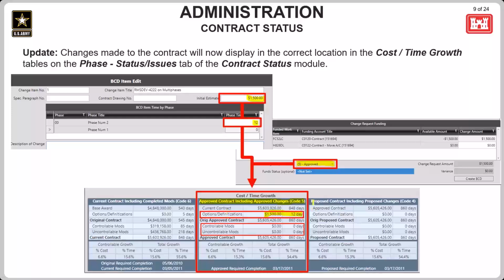So moving on to the next one, the proposed contract including proposed changes table. This table should show the approved contract data along with data from proposed change requests in RMS. So similar to the approved table, but also still different, the changes included in this code 4 table will be those in the proposed status in RMS, also indicated as status code 4. This is also determined by the status selected in that same change request status field in the status/funding tab. So if this change shown here on the slide had a status of 4-proposed instead, then that information would be showing in the code 4 table instead of this middle table.